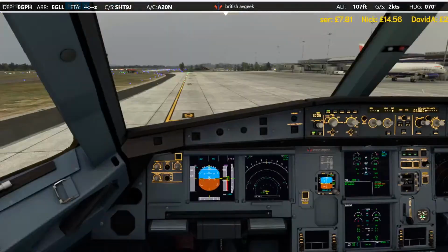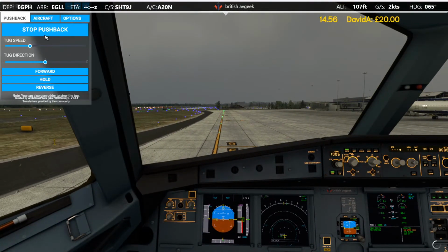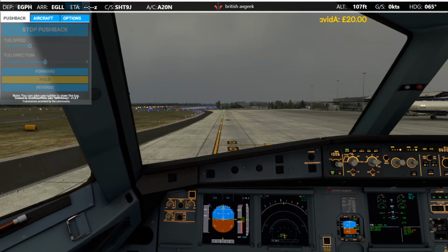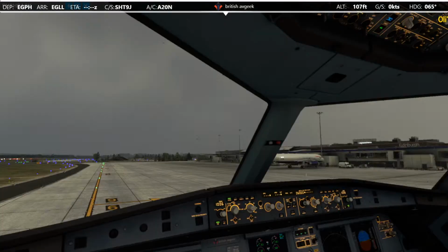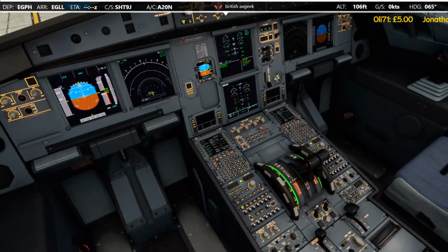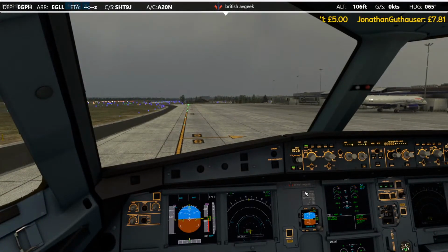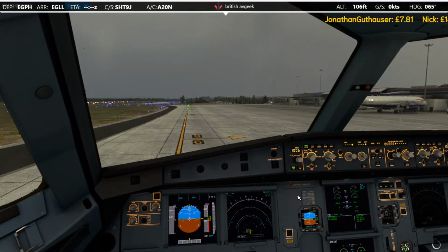Edinburgh traffic, EG156, landing runway 24, 2 miles final. Not completed. Please set your parking brake. Parking brake set. Parking brake set. Lowering aircraft. Ground, you may disconnect. Okay, sir.